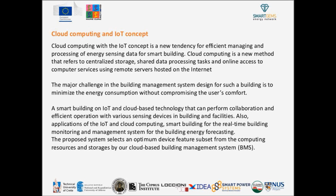A smart building based on IoT and cloud-based technology can perform collaboration and efficient operation with various sensing devices in buildings and facilities. Also, applications of the IoT and cloud computing in smart buildings include real-time building monitoring and management systems for building energy forecasting. And this proposed system selects an optimum device feature subset from the computing resources and storage by the cloud-based building management system, BMS.